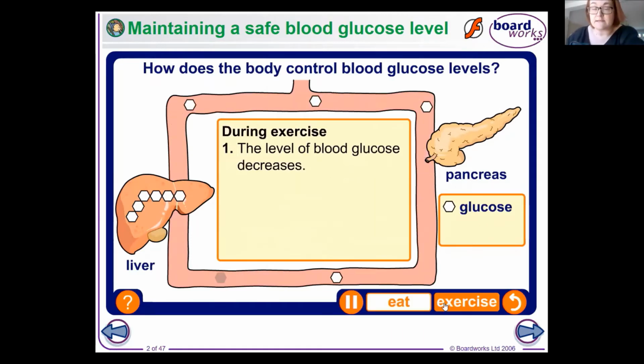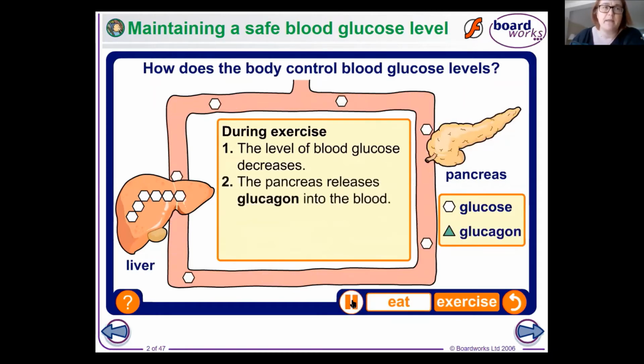When we do some exercise, you're going to see that the level of glucose inside the blood is going to go right down. You've used all that glucose up because you've done aerobic respiration, and so the glucose has gone right down. Now then, the pancreas releases that other hormone that I mentioned. It releases glucagon. We're going to see what happens once the glucagon has been put into the bloodstream. So we've now got lots of glucagon going around the blood.